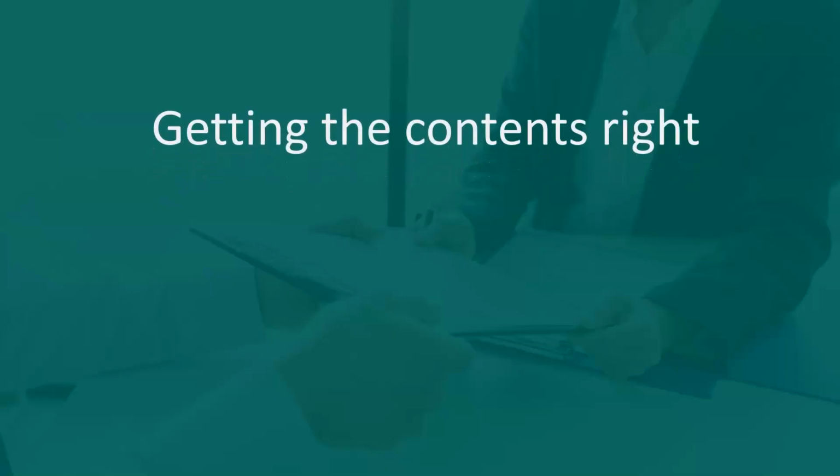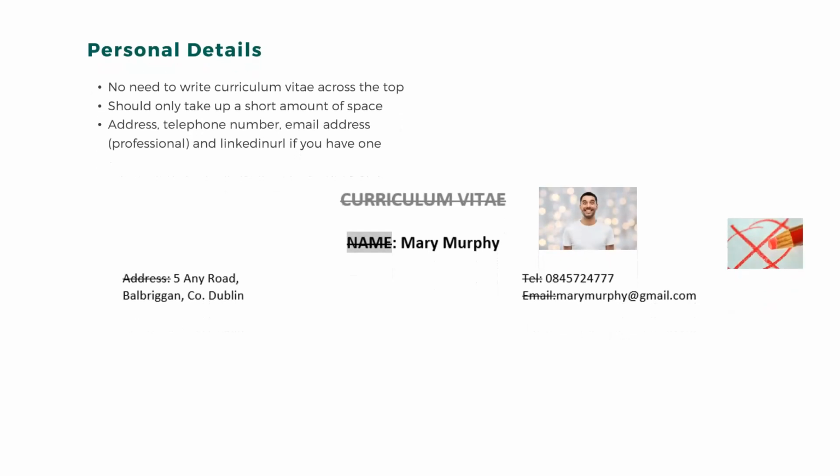Getting the contents right. Section 1, Personal Details. The personal details section should not take up a lot of space on your CV. You do not need to write curriculum vitae across the top or label things like your name and address. We know what these are by looking at them.